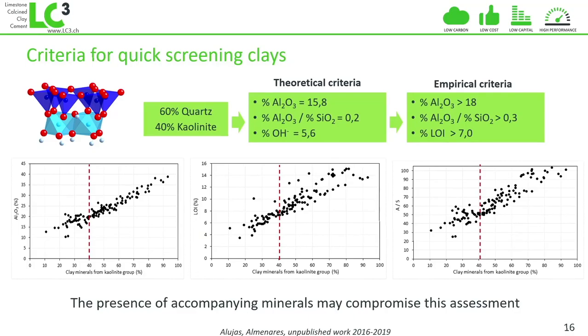This is a rule of thumb for the selection of a clay. You can say, if you have alumina higher than 18%, a ratio between the alumina and silicon higher than 0.3, and losses on ignition higher than 7%, you are very likely to have a good material. It's not 100%, I warn you, because you can have these properties with other things. We can discuss that later.